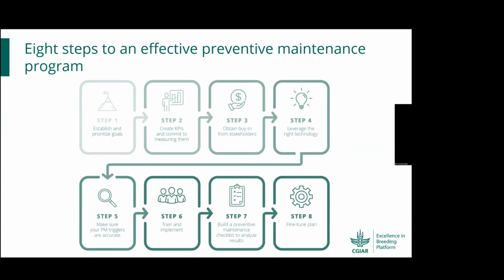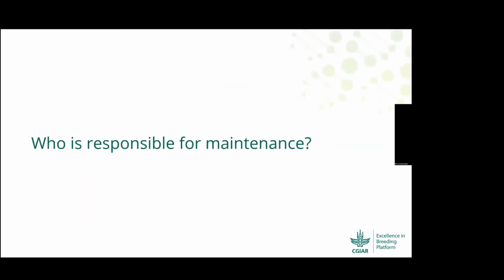We're not seeking approval, but they have to cooperate with us. We have to cooperate alongside. We need to leverage and use the correct technology, okay? Make sure that the preventive maintenance triggers are accurate, train our staff and implement, build preventive maintenance checklists, fine-tune the plan, and move on.